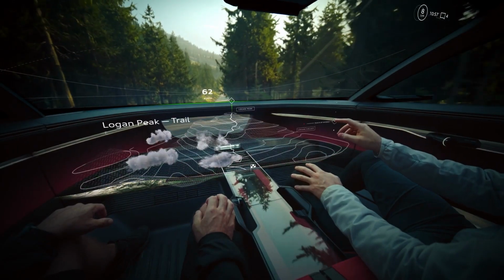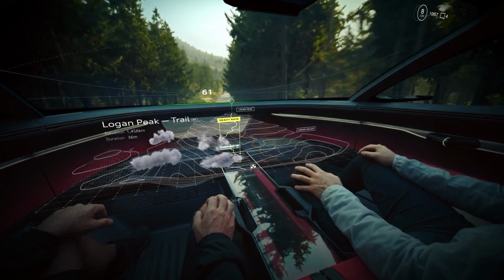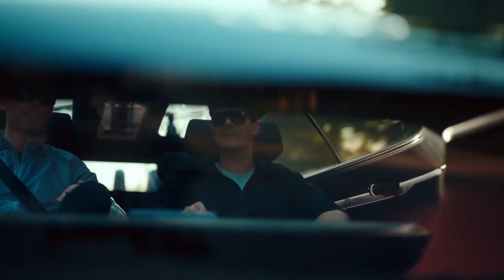So the benefit with Audi Dimensions is that we can deliver the right information in the right place at the right time. And the beauty of augmented reality, or what we're doing here, is it's a multi-user experience. So other users within the system can view the same content at the same time, or they can choose to have their own personal space to consume whatever media they choose to.